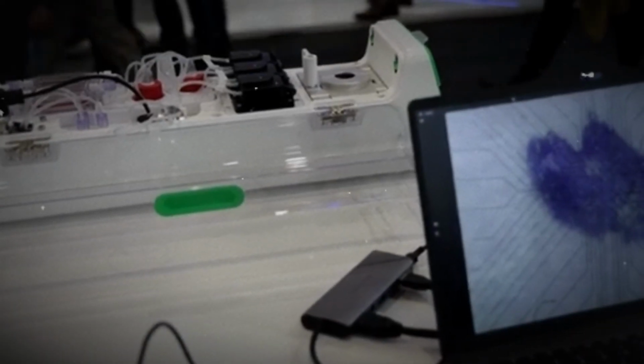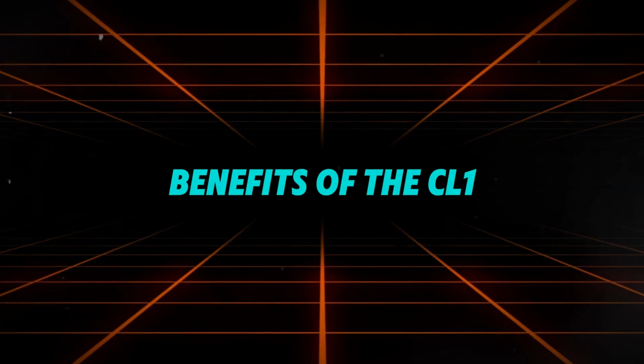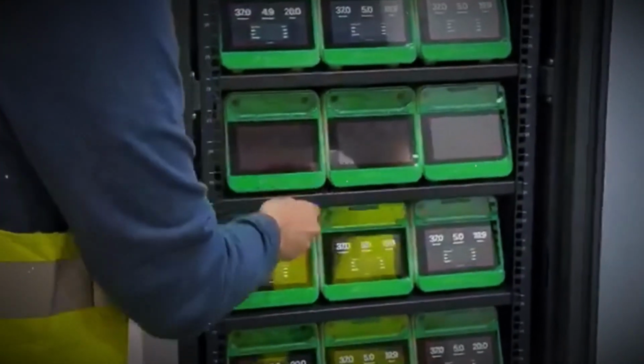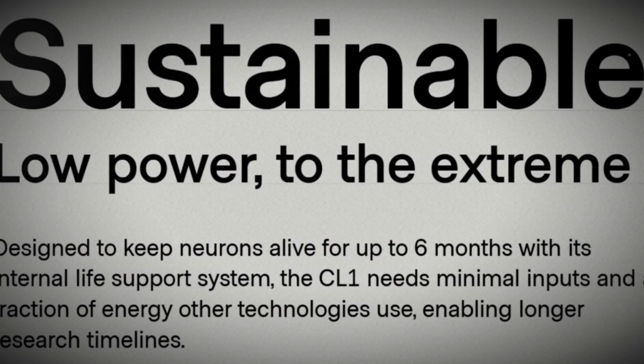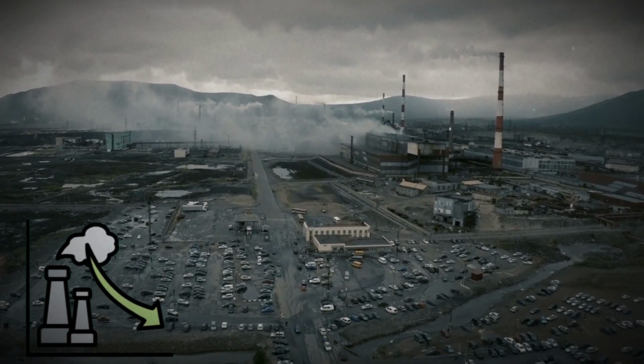This ability to learn and adapt could change everything from how cars drive themselves to how we predict the weather. Benefits of the CL1. One of the coolest things about the CL1 is that it's super energy efficient. Unlike traditional computers that need a lot of power to run, the CL1 uses way less electricity. This is really good for our planet because using less power means creating less pollution.